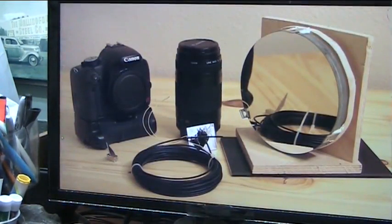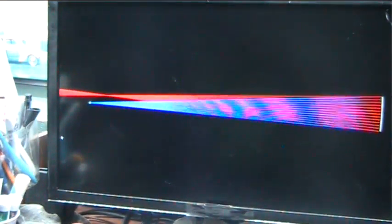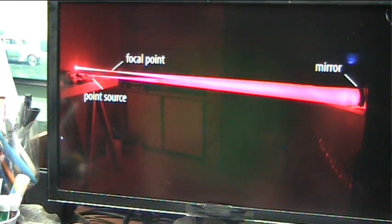Gather all your items and find a large open space. We want to create an optical path where our mirror focuses light from our point source almost directly back at it. A long focal length here is desirable, but it also means you'll need more space.